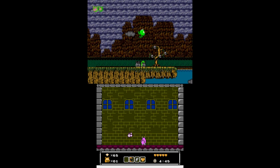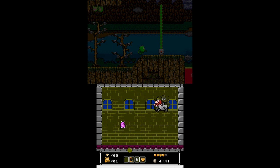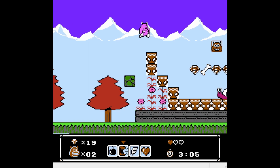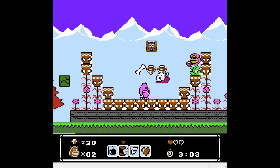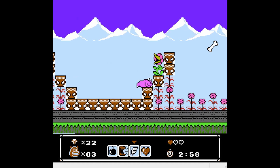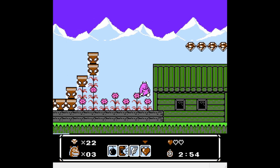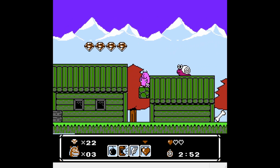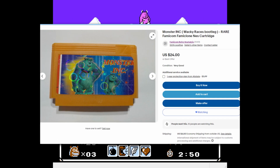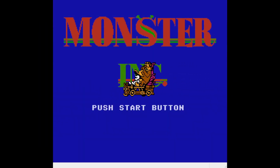Likewise, there were 2 bootleg Monsters, Inc. video games made. The first one we're looking at was on the Famicom and is a very rudimentary hack of the Japanese version of Wacky Races. And there's some conflicting info on it if there was only a release on a 4-in-1 cartridge or if there is also a standalone card, as I found this on eBay.